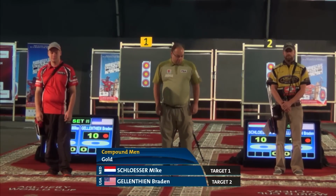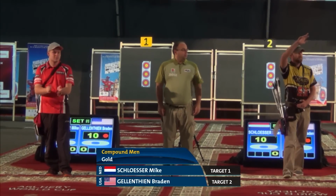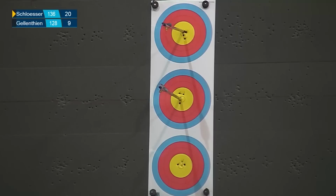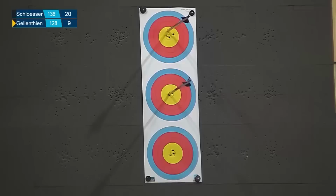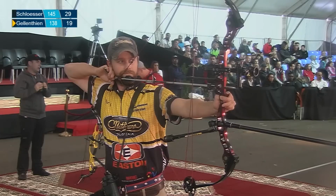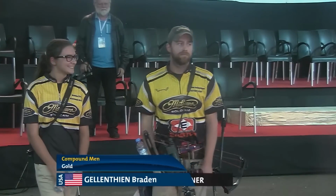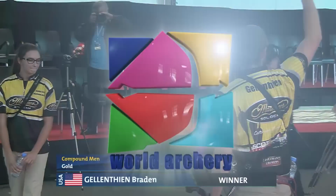Meanwhile, the men's compound gold medal match turned out to be a battle of the titans. Magic Mike Schloesser taking on big-time Braden Gellenthien. Late in the game, the Dutchman moves ahead by 8, leaving the door open for the American, who moves back in front by 2. Schloesser would slip just a bit on his final attempt, so 8 or better gets the job done for Braden, and he can probably do that with his eyes closed. Braden Gellenthien kicks off the indoor campaign with a gold medal performance.